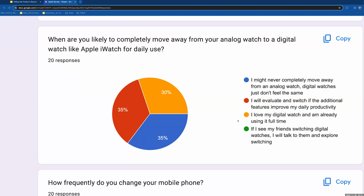And then you have the yellow one, the orange one. It says, I love my digital watch and I'm already using it full time. That's amazing. This is again an indication of an early adopter, a person who has already adopted this product and has no issues about it. So blue and orange are laggards and early adopters respectively. Let's look at red. I will evaluate and switch if the additional features meet my daily productivity needs. So this is a pragmatic, practical view. I will decide for myself based on the use case it supports.